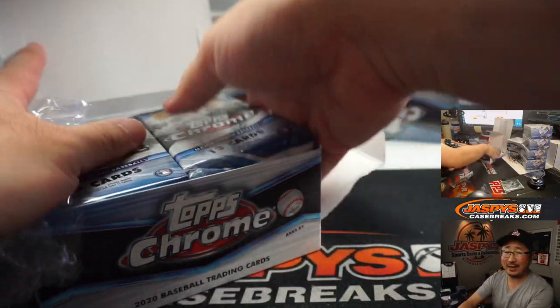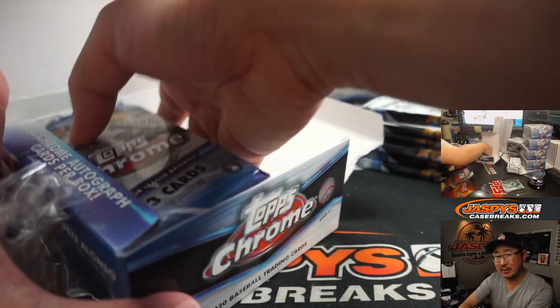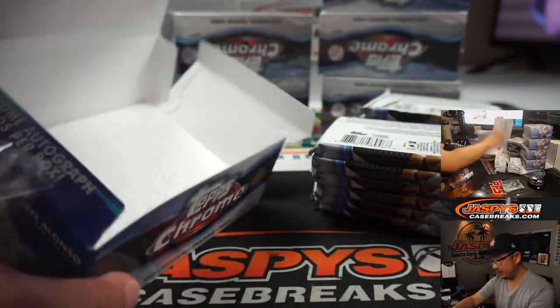I think there's one relic per case, it seems like. There's one or two relics per case, Patrick. I think those act as the case hits in this.